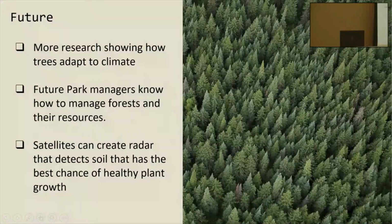So hopefully this research can help other researchers understand how trees react to climate change, as well as help future park managers know what resources to use for these parts of the forest. Hopefully even satellites can use this radar, the same kind of radar, to look at the parts of the forest that have this Goldilocks soil so that they can put more resources and money into protecting those. And that's it.